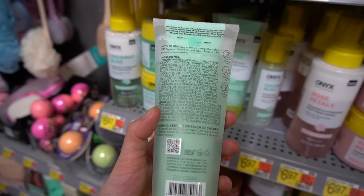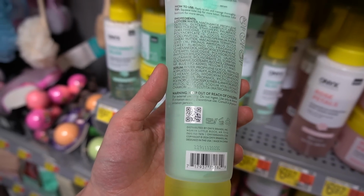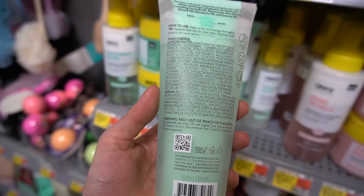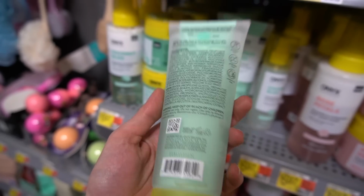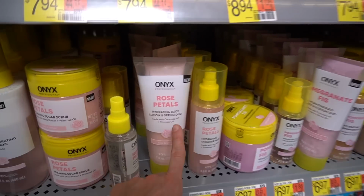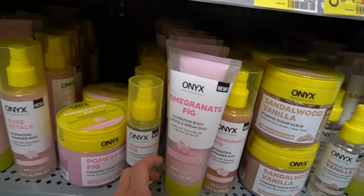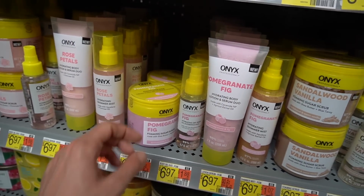So you get the lotion, which I'm guessing is what the tube inside is, and then the serum on the outside. The serum is mostly hyaluronic acid, so very hydrating. And then the lotion is niacinamide, sweet almond oil, coconut oil. I might need to try that. Obviously fragrance is a common allergen, but that looks interesting. They also have rose petals and a sandalwood vanilla scent and a pomegranate fig. These have ceramide in them as well, good for the moisture barrier.